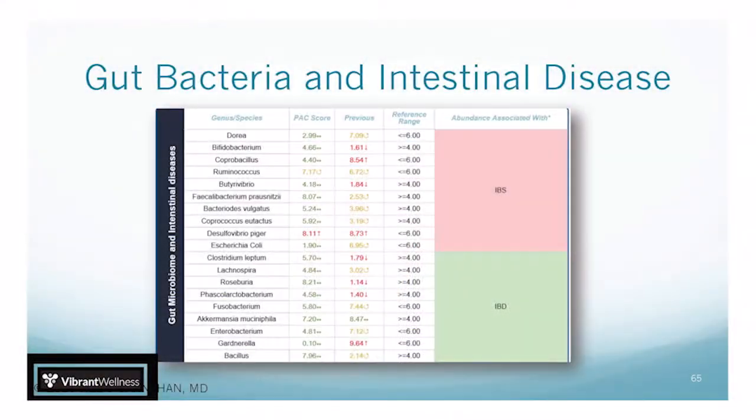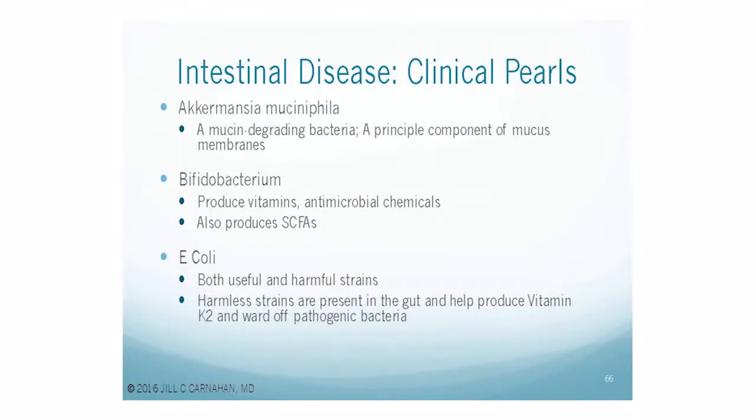Okay, so let's talk a little bit about testing. And these are all, again, panels from the gut pack. Basically, this is a panel on gut bacteria and intestinal disease like IBS and IBD. So, pearls: Akkermansia, you've heard me talk about that. This is a mucin-degrading bacteria, a principal component of those mucous membranes. Akkermansia is one of those that's highly correlated with diversity. If you have absence of Akkermansia, you have absence of high diversity. It also helps that mucus lining, so low levels of Akkermansia are associated with ulcerative colitis, which makes sense in my mind. Bifidobacter produces vitamins, absorbs antimicrobial chemicals, and also produces short-chain fatty acids. And E. coli, there are good and bad strains, but we do need E. coli. The harmless strains will help produce vitamin K.